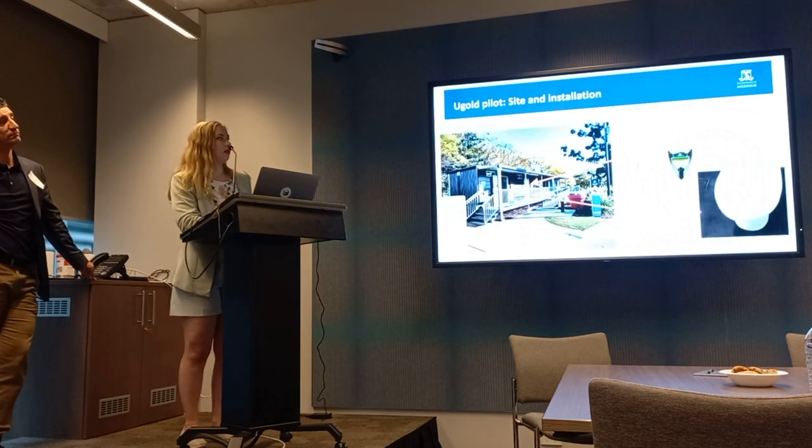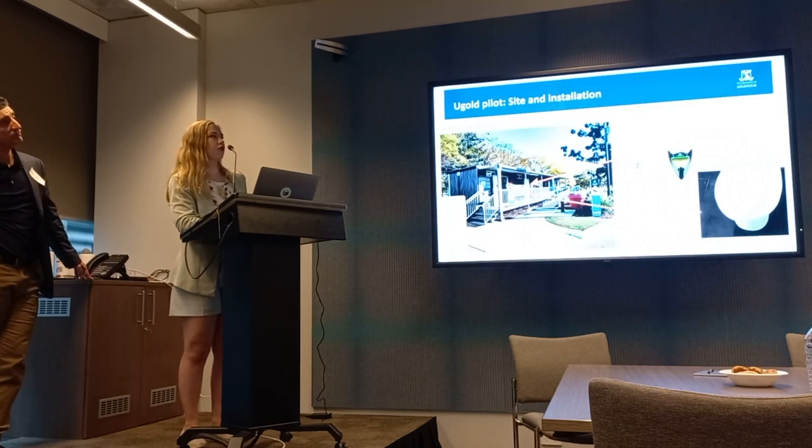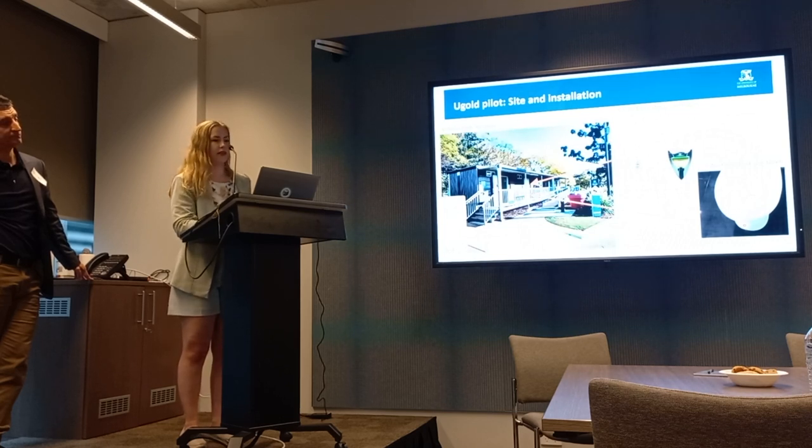And how the site looks. So this is the exact public toilet block we'll be retrofitting with urine diverting toilets. So we'll be putting in one waterless urinal in the male toilets, and then 5 Wastman EcoFlush urine diverting toilets with a minimal water flush. So they're not completely waterless, but the flush water is still very low.